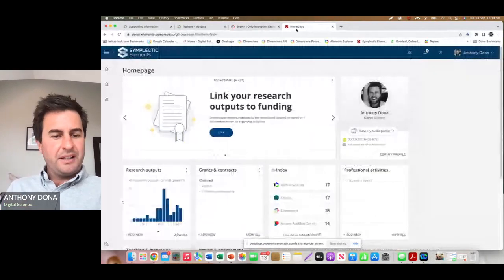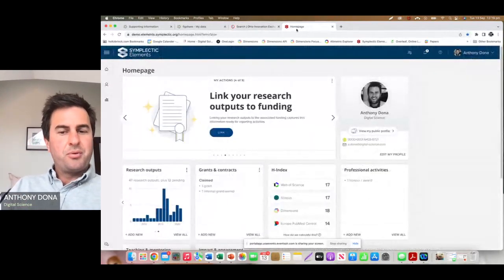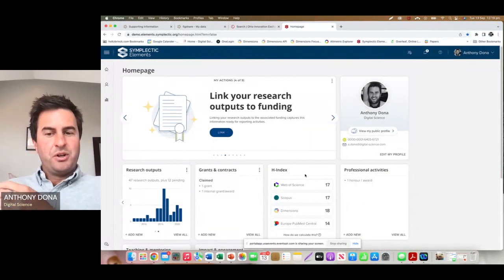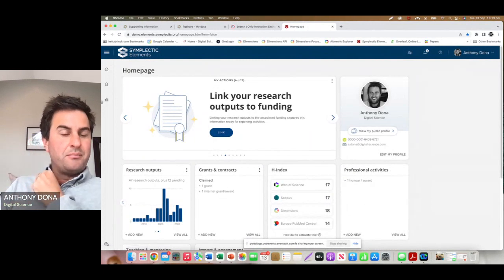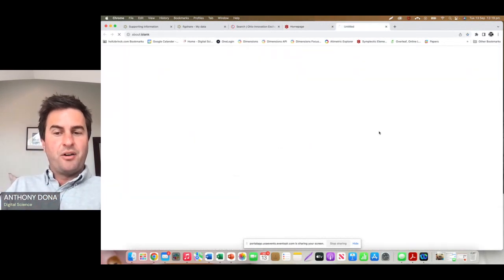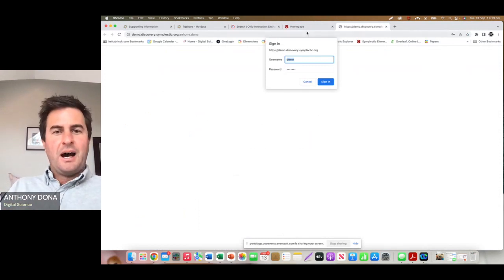The back end of Symplectic Elements looks a little bit like this. Just to show it off, this is my own profile, and I can feed information on my academic outputs into here, which then becomes something that my institution can report on in the reporting hub, or can then be pumped into a publicly facing profile page, which then promotes my research or my outputs.